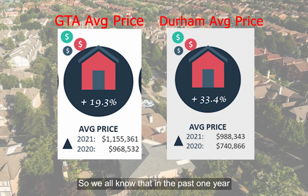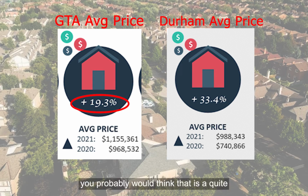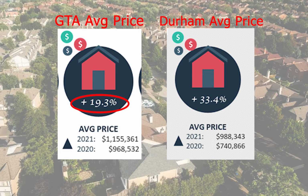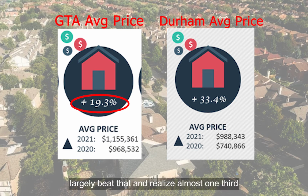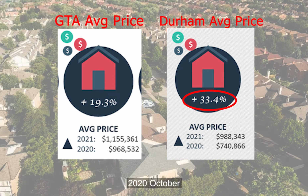We all know that in the past one year, due to the low interest rate, the whole Greater Toronto area realized a quite significant increase. For example, the whole GTA, in October, had almost 20% increase. You probably would think that is quite remarkable growth. But Durham region largely beat that and realized almost one third growth compared with the same period last year, October 2020.